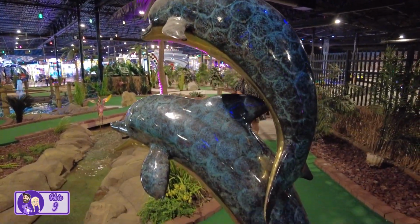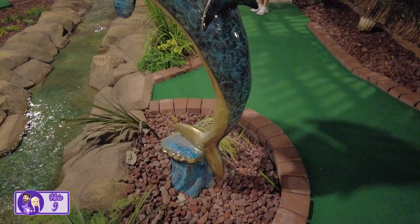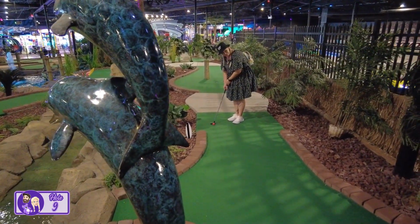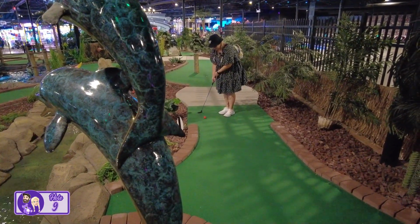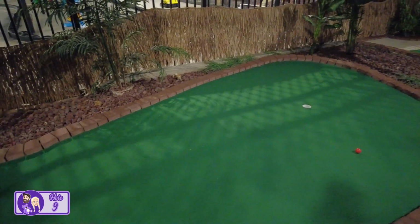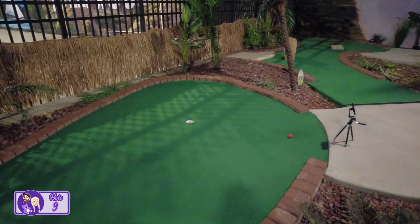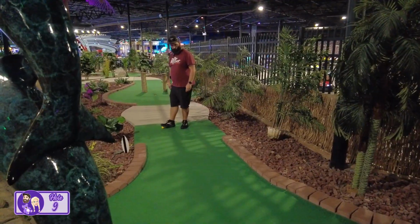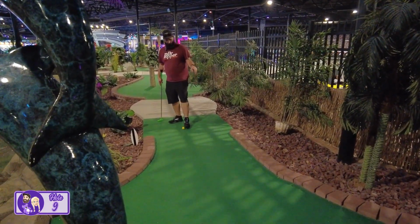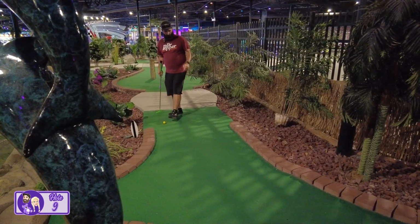Wow, look at these dolphins. That is so cool. Oh, there's Katie. She's cool too. She took her time lining that one up. Kind of clipped the corner there, and it's gonna land right there. I caught that brick, so hopefully you don't do the same. He's definitely starting in a much different position. Oh, nope, there he's moving over towards me.